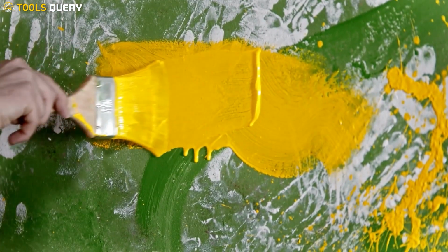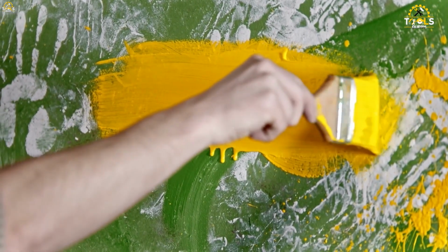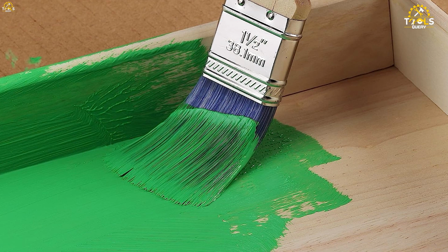If you're looking for a high-quality paint brush that will give you a smooth, professional finish, then the Bates Paint Brushes for Walls are a great option. They're made with premium materials, they're comfortable to hold, and they're easy to clean.